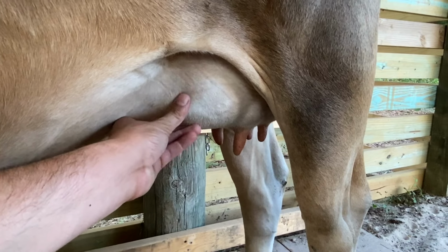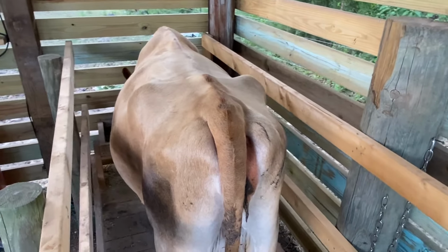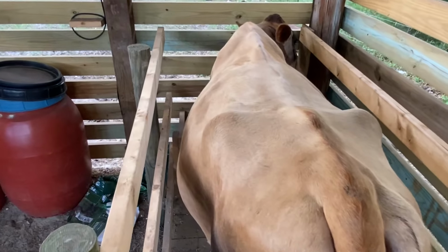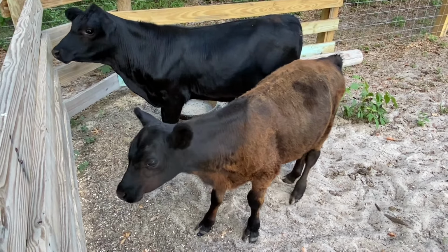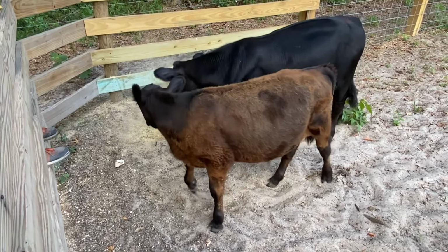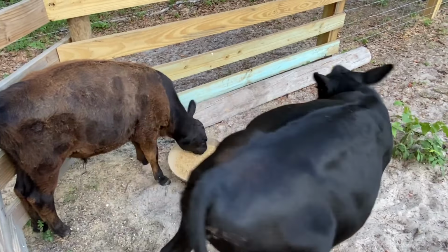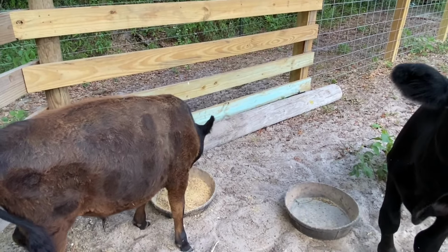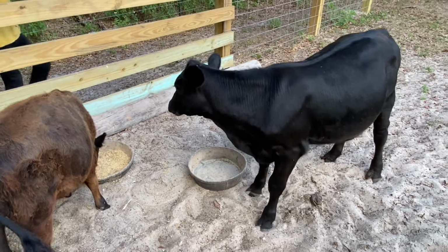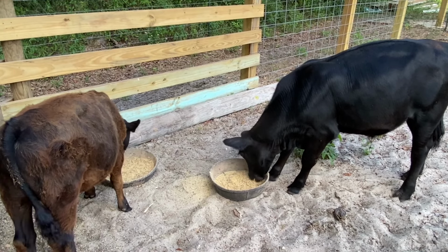See, she's starting to fill out her sides. If you look at her sides, she's looking good. Getting a baby bump. Howdy, fellers. What's up, Spooky? This is our little steer. Him and the little bull calf constantly fight each other. I love to see it. Trying to establish dominance.